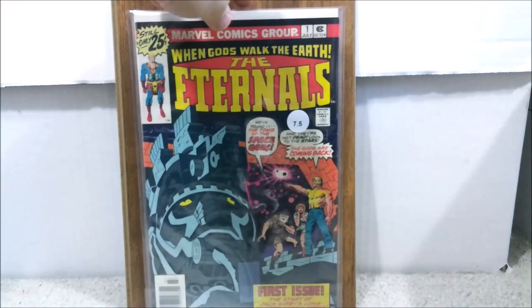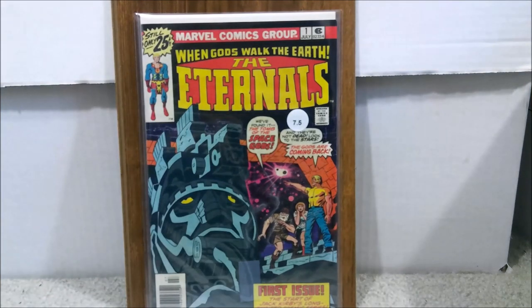This is one I've been telling people to get since they mentioned the Eternals were coming out and getting their own movies. We'll see where it goes and how well it goes. But this, of course, is Eternals issue number one. I have so many copies of this book. But if I see it on a decent deal, I will pick them up because I think this has so much more room to grow. Hopefully the movies will be good. Well, I guess we'll have to wait a couple years to find out.